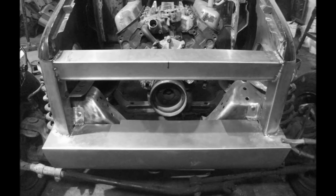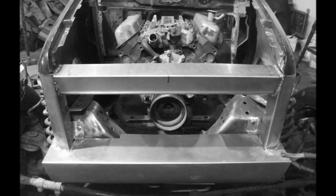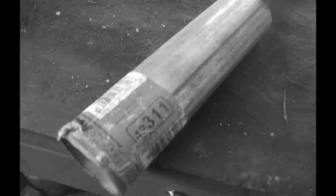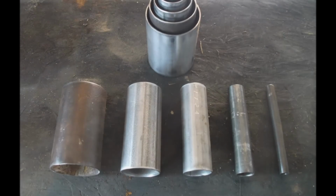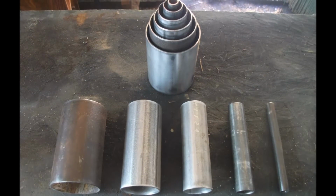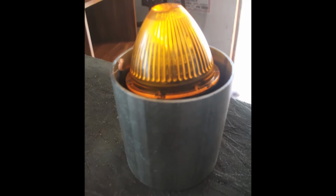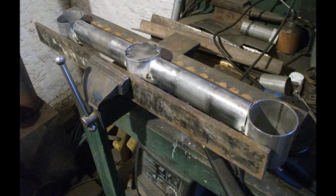The custom grill began again with 20 gauge sheet metal I formed to fabricate the grill shell. The grill itself began as a length of exhaust pipe I squashed in the bench vise to produce an oval shape. The center of the grill consists of 6 different sizes and lengths of tubing. And the signal light bezel is a simple piece of exhaust pipe.